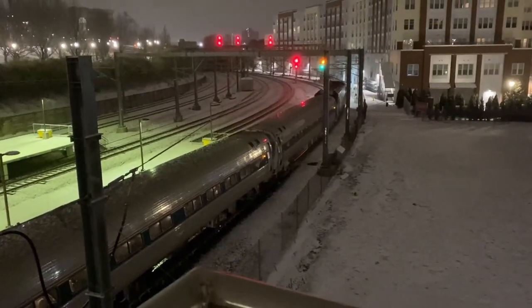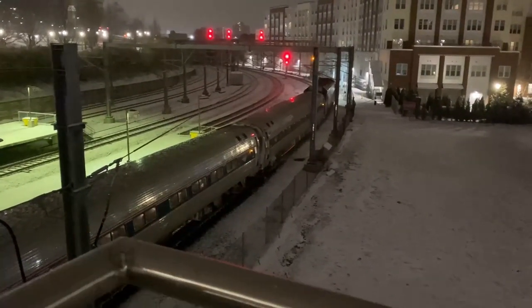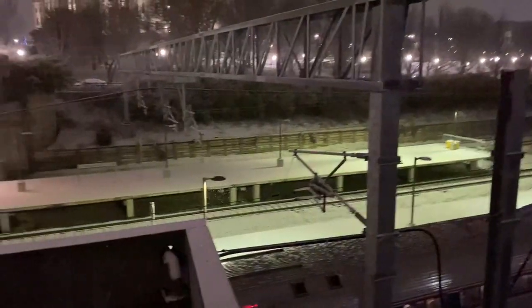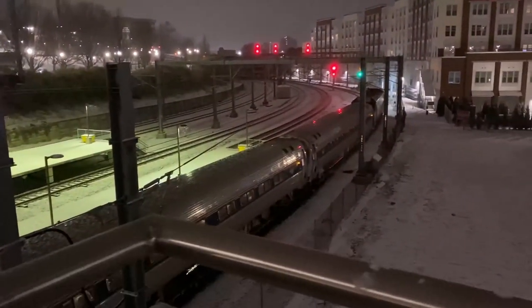Alarm. It is 9:20-ish, somewhere around there. And I'm at Providence train station in, obviously, Providence, Rhode Island. So, join me.